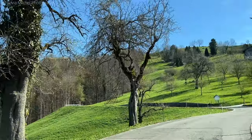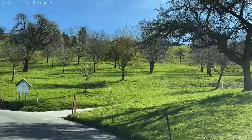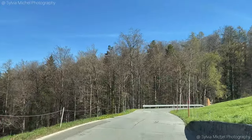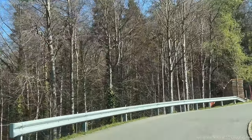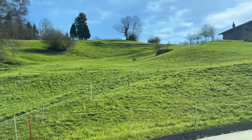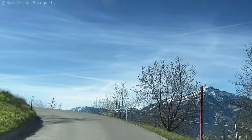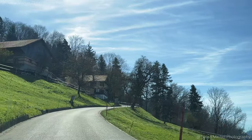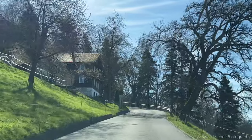The area is called Walchwilerberg. Because the village down was called Walchwil, and this is the Walchwilerberg. Like Zug and Zugerberg. Keep it simple, gell? Curvy, huh? Curvy road. What a view, eh? Crazy.